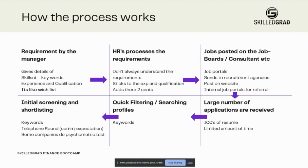Right. So again, when those things are coming, if let's say you are somebody who is not that good with communication and you see one of the requirements as communication, you should be able to judge whether it is really a requirement or it is just one more add-on point that the HR has put in.